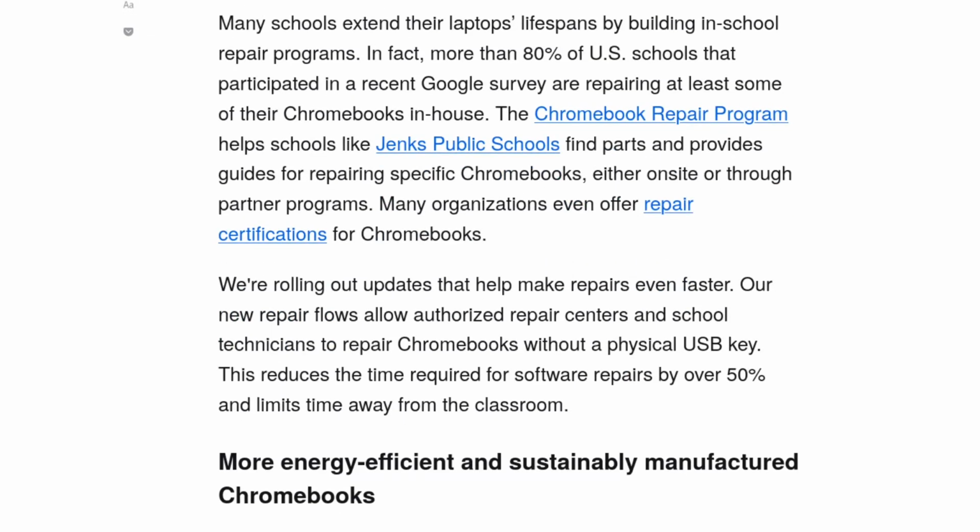Alright, the quicker repair processes. So during the pandemic, school systems bought a lot of Chromebooks that were close to the edge of their expiration dates. So quicker repair processes. Many schools extend their laptops' lifespans by building in-school repair programs. In fact, more than 80% of U.S. schools that participated in a recent Google survey are repairing at least some of their Chromebooks in-house. This is great for recycling, and it's great for students to learn more about technology.